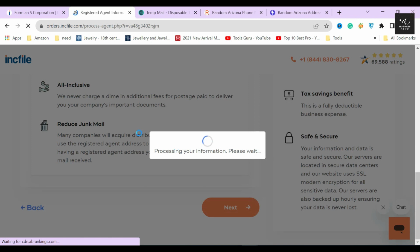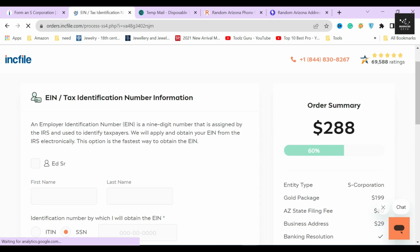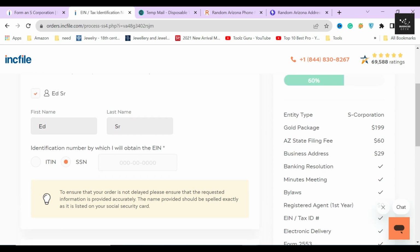In the next section, IncFile is asking you whether you want to get an EIN and tax identification number or not. EIN or Employer Identification Number is a 9-digit number issued by the IRS, and this is a compulsory requirement for creating a corporation or LLC through your state. If you are from the USA, then just type your personal information, but if you are from outside the USA, then you have to file a separate SS4 application, and you also need an EIN in order to get an EIN, which will take some time.